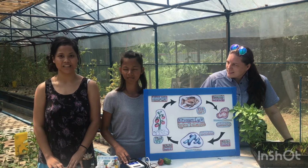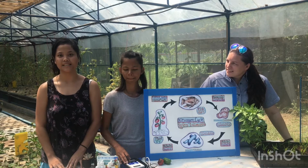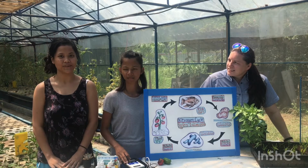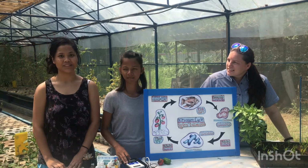The aquaponics is what we use to cut down food costs, because having so many people really increases the cost of food. And so if we're growing our own food, we have our own source, and that's really repetitive.